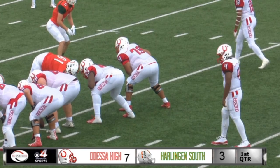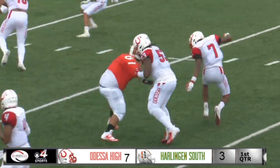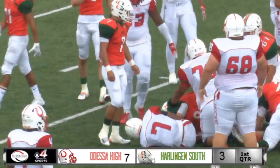Smith now, lone person in the backfield. Shotgun sends Caulfield in motion. We'll hand it off. Pitch to Caulfield. Caulfield fumbles it. It's on the ground, and I think Caulfield will recover it as well. He jumps on that one.